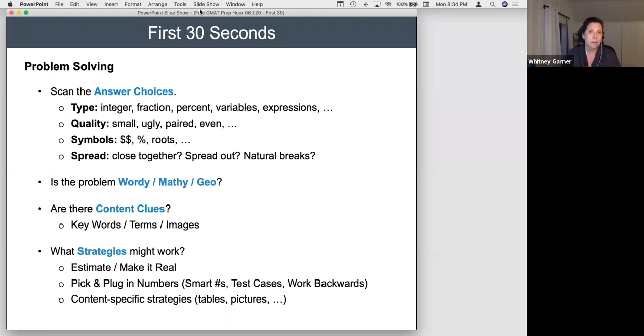And then there might be content-specific strategies as you just note these terms. Right? If I know that I'm in a problem that's talking about distances and speeds, I'm probably going to draw a picture. Right? As we start to work on probability, I know how I'm going to organize that. If I notice that a question is testing what they call overlapping sets, I'm going to build a table. Right? If I have a problem that feels like proportions, I'm going to want to try and make it a ratio because that makes my life easier.